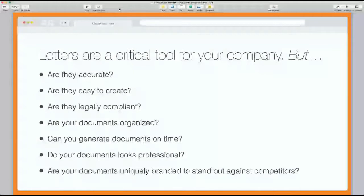We're good. So they need to be easy to create. Your guys can't be fishing around for where's that last document? What's the last client that had a document that I liked? I'm going to take their stuff and copy and paste it. It's a waste of time, and it is just begging for inaccuracies. Are they legally compliant? We're going to talk about that in a little bit because I see y'all copying and pasting from Google. Are they organized? Can you generate them on time? Like you're saving 30 minutes a document times 10, 20 documents a week. That's a lot.